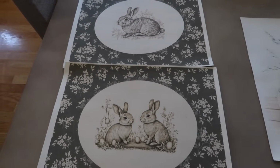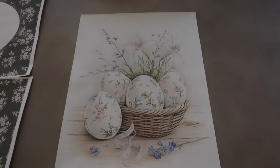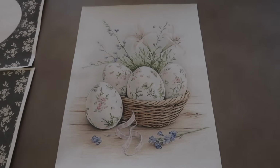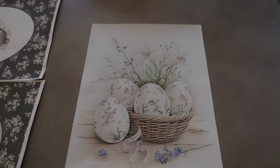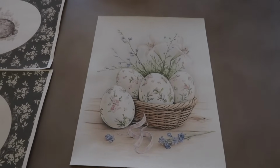I think they are so cute. And then this one also, again, I just really loved. I think this will look really pretty by the coffee bar. Love the soft muted colors. I love that these eggs look very similar to the eggs that I purchased at Target. So bringing in a little pop of the blue, I just love these.